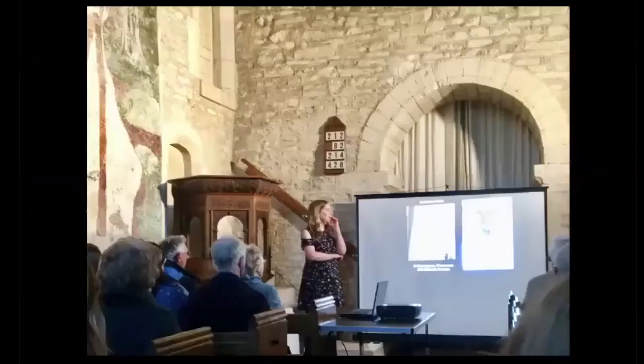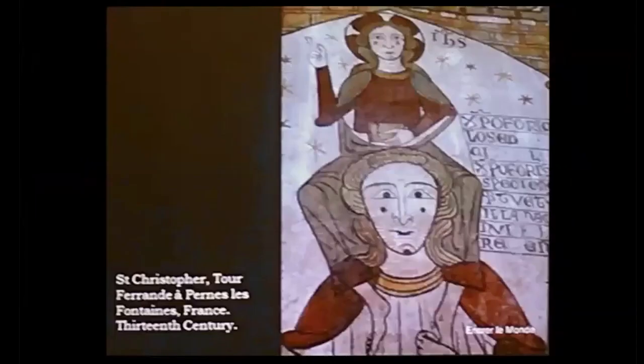And about 3 or 4 years ago, a local expert on the wall painting came and gave a very interesting talk. And she showed this slide of a similar wall painting, this one from the 13th century and in France. And of course, St. Christopher was a very important saint for travellers, and even today, even people of only fringe interest in the Christian faith often carry little St. Christophers as necklaces.